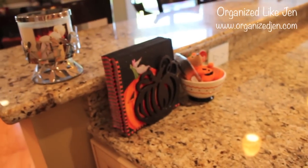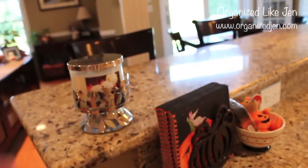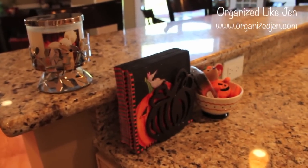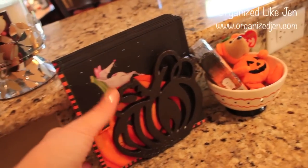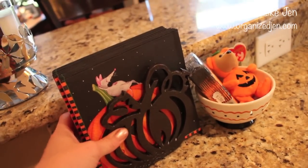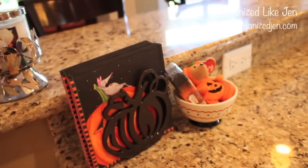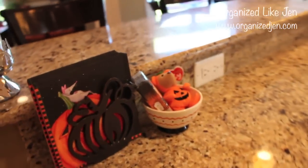Here at the end of the counter, I have a marshmallow fireside candle and a candle sleeve from Bath & Body Works. And then I have my little pumpkin napkin holder. I believe I got that at Crate and Barrel several years ago, and I just happen to have these napkins on hand, so I believe I got those at that stationery shop I mentioned earlier.